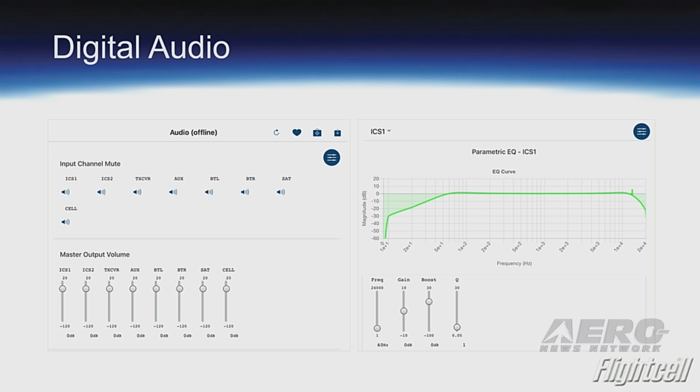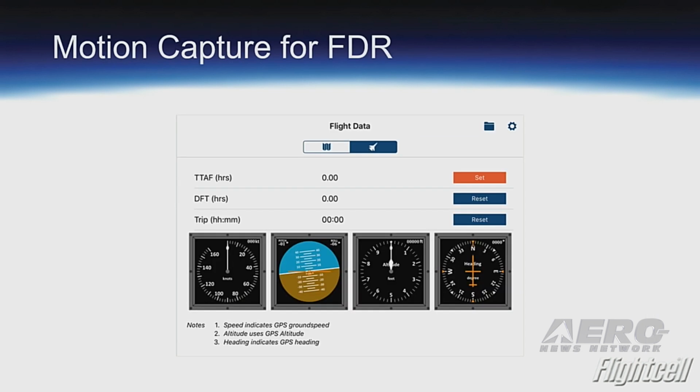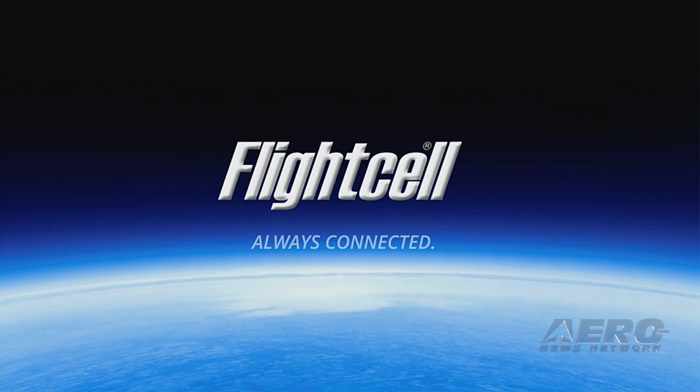And this is a preview of the advanced audio and equalization controls for our latest HD digital audio board. And we've even rendered the motion capture capability within the app and added a Hobbs meter, daily flight timer, and trip timer counters. Now this functionality and more is available right now.